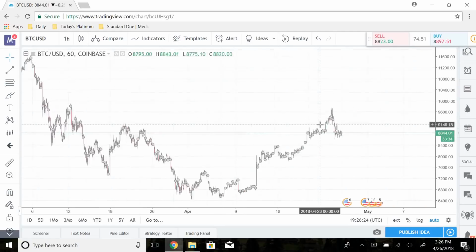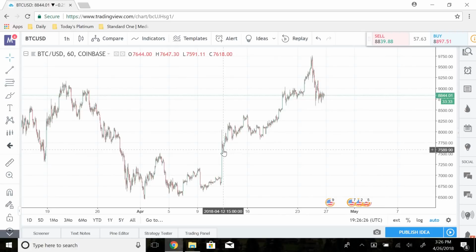So getting into the indicators, right now you just have a blank screen. So what I just used there, that is a tool. That's the Fibonacci retracement.